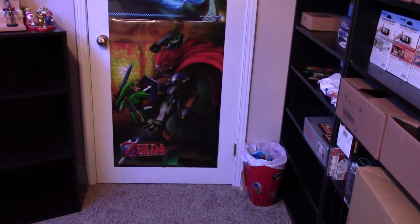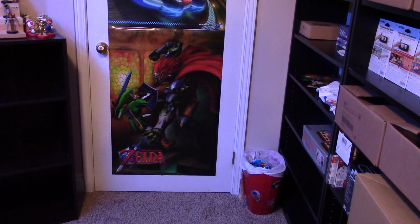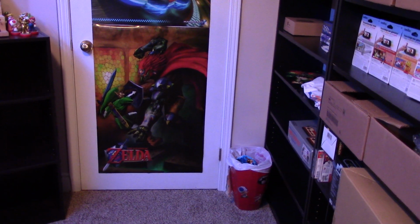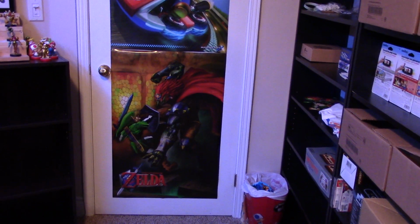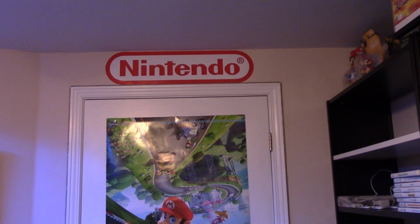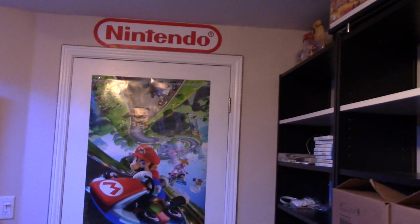And one of my favorite posters I've ever had is this Link versus Ganondorf poster that, again, these are massive. They're 36 inches by 24 inches. This poster is the fight from the end of Ocarina of Time. Slight spoilers. It looks absolutely incredible. I really wanted that on my Zelda wall, but it didn't really fit because it's vertical and all the rest of them are horizontal. And I also put up a Nintendo sign right above the door. For now, again, it's going to go there. We'll see how it looks in the long term, but I think it looks pretty cool.